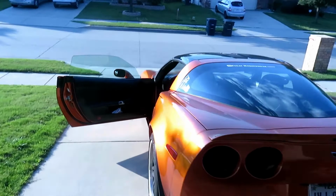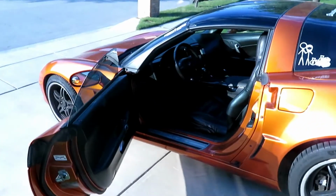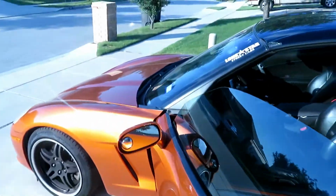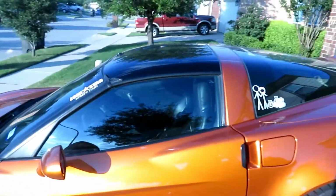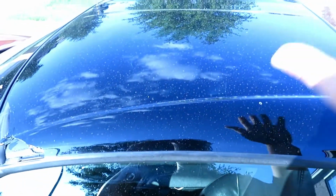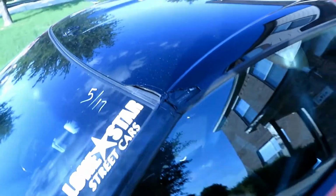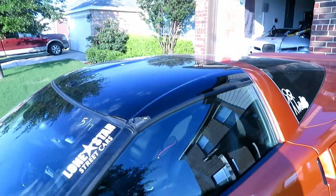Alright, so now moving on to things going downhill with the car since I've owned it. So the first incident that happened, and it cost me quite a bit, if y'all have seen my one video, is this glass top here. As you can see, it's cracked. The original one flew off because I forgot to latch it down.